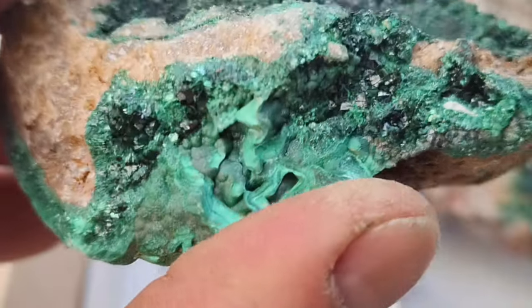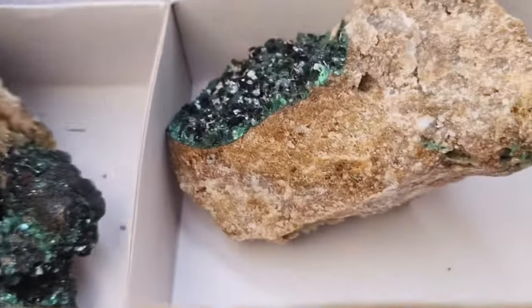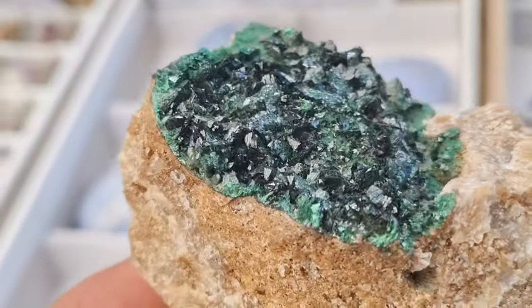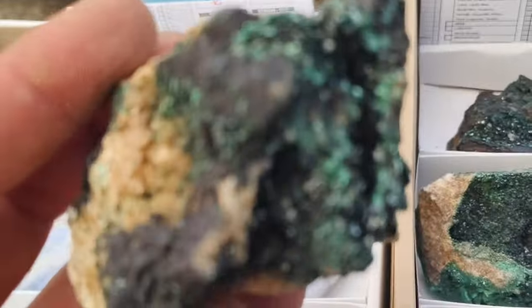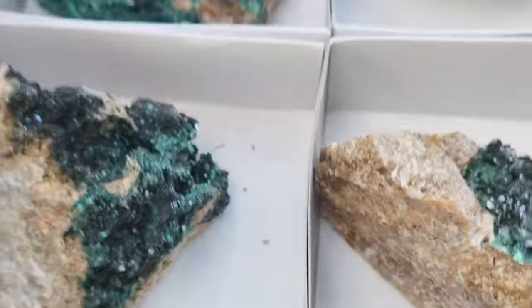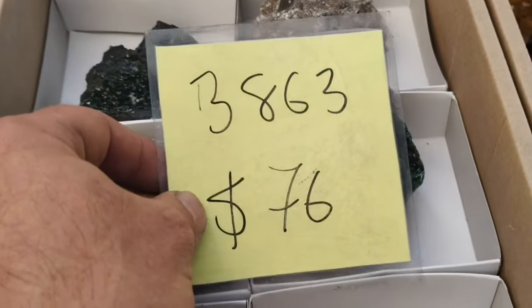And not so large. So, the malachite, these obviously happen in the oxidation zones of copper deposits. Large libethenite, all of these with quite a lot of goethite. Not the usual deposit we see. These 6 little libethenites are going to cost $76. That is flat 863.